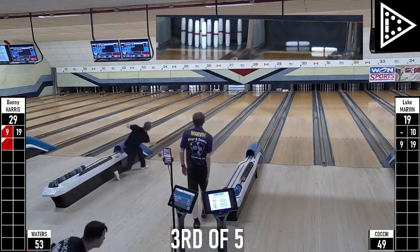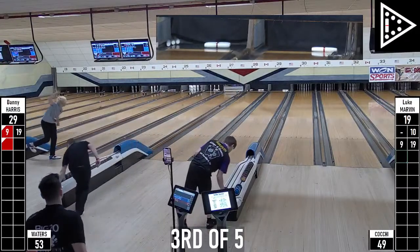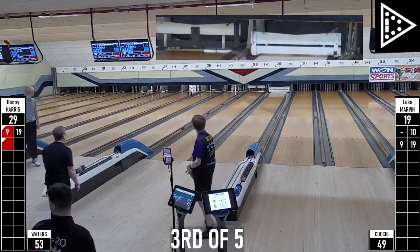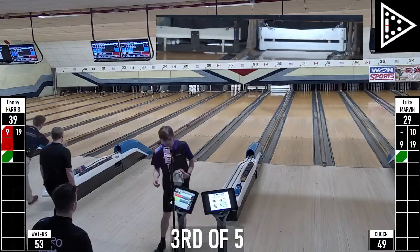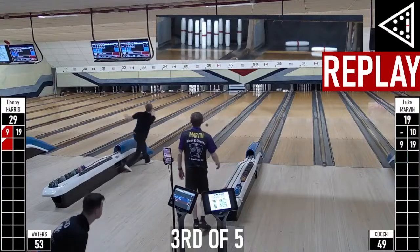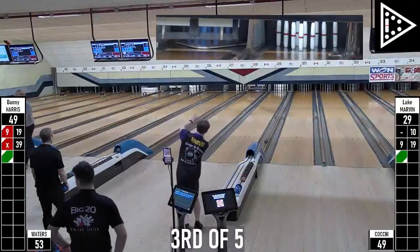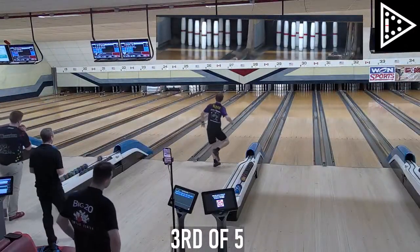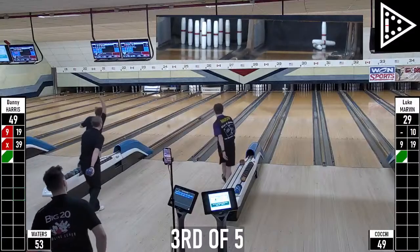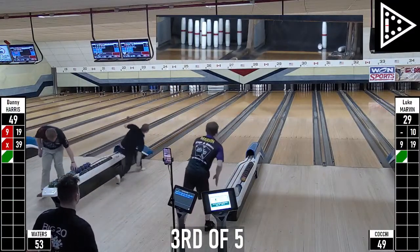Marvin, strike! That's a slow action strike. And Danny Harris as well. We'll see if it gets them both. He fills with a 10. Let's see if we get them both. No, only got Marvin's. The pin fell late. And then Harris, kaboom box, as Drew Steele would say. We're on the fourth game, right? It's the fourth of 5. Marvin nearly doubles.